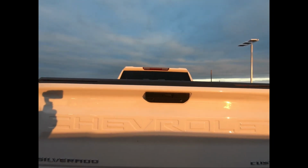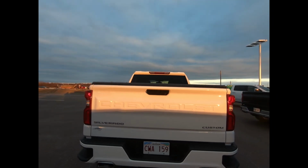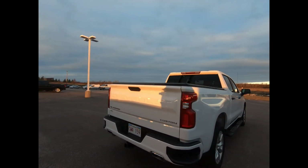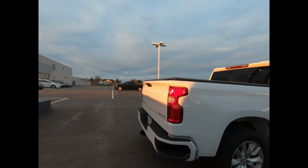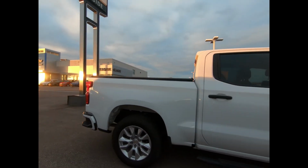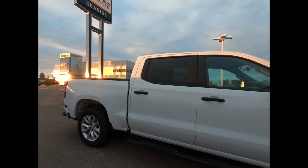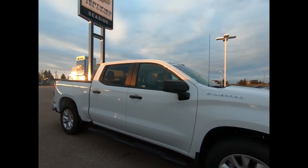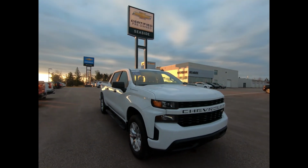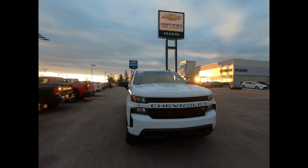Balance of the new vehicle warranty is in effect until November 2023 or 60,000 kilometers, and balance of the powertrain warranty is in effect until November 2025 or 100,000 kilometers. This professionally detailed Silverado Custom has undergone a thorough inspection performed by our in-house certified GM technicians, and we also ensure that a new NB safety inspection will be performed for you.